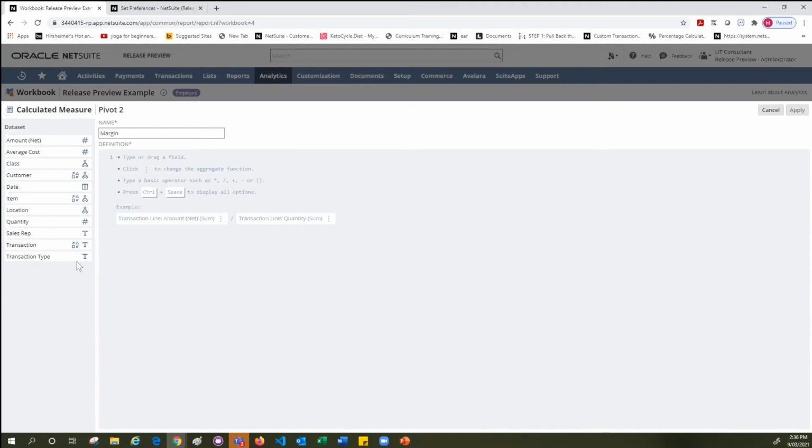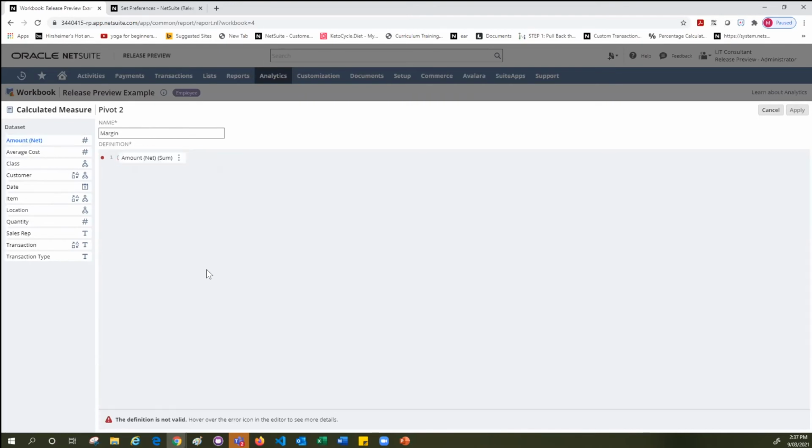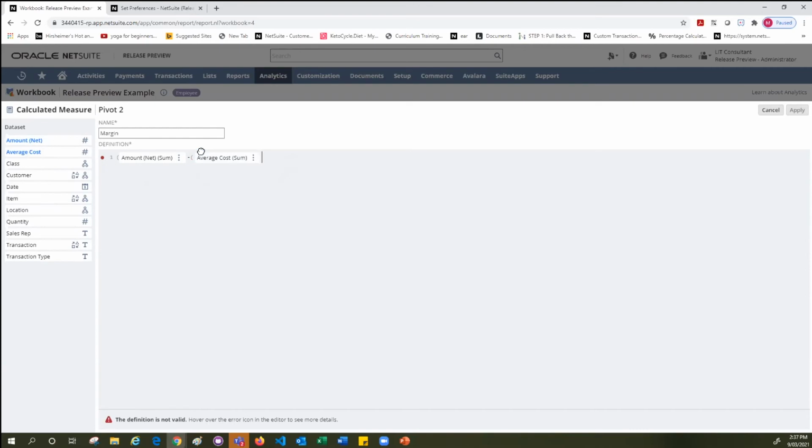As you can see, you do not see that calculated measure that I entered. So what I'll need to do is use my parenthesis. I'm going to put my little bracket over here. I'm going to say it's going to be my sales amount, and I'm dragging it there, minus my average cost times quantity. And I'm going to close the bracket again.